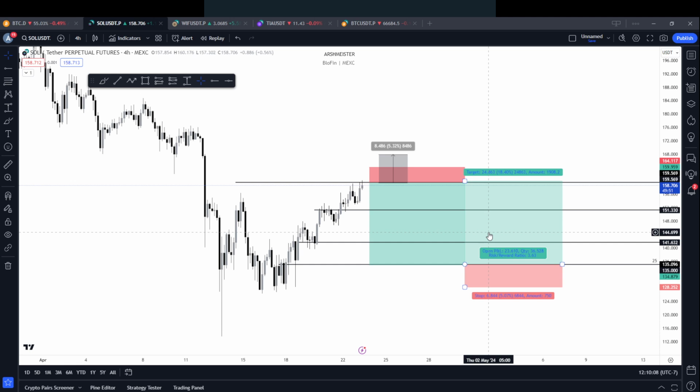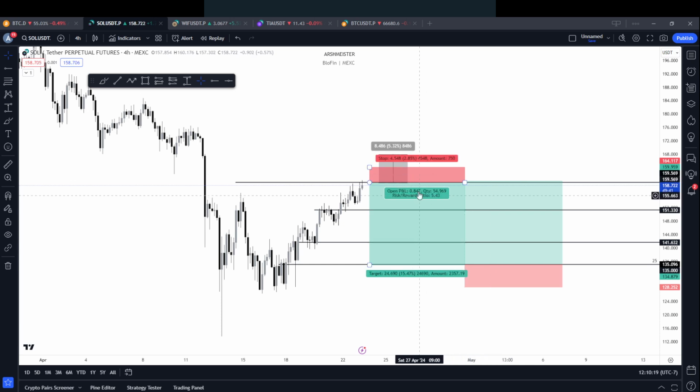What exchange allows you to hedge in futures? They all do. MEXC does, Blofin does. They all do. You just have to enable it sometimes if it's not enabled already.